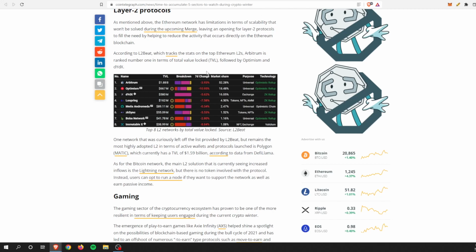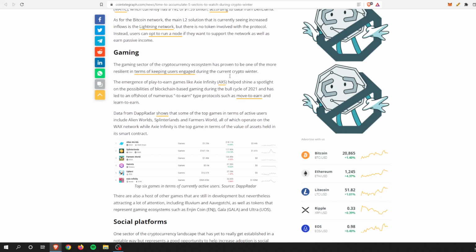Theta does not have anything similar to the layer 2s that you can find on Ethereum. So that is something that Theta does not have, unfortunately.